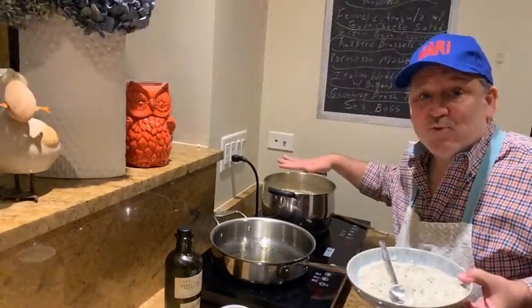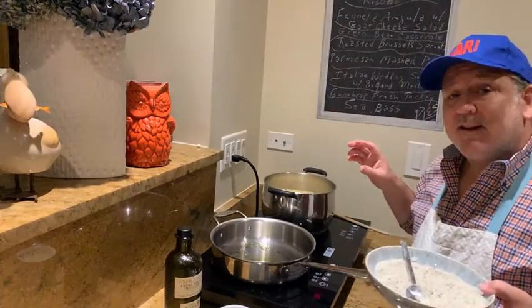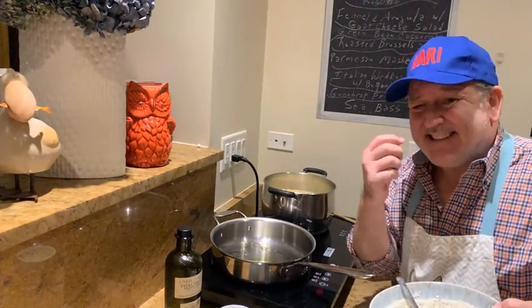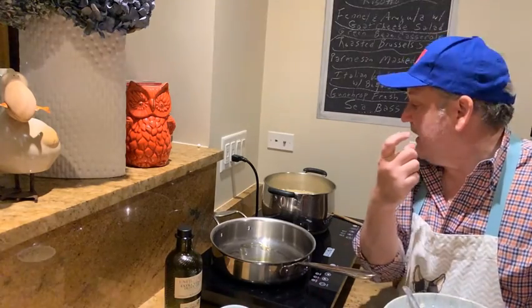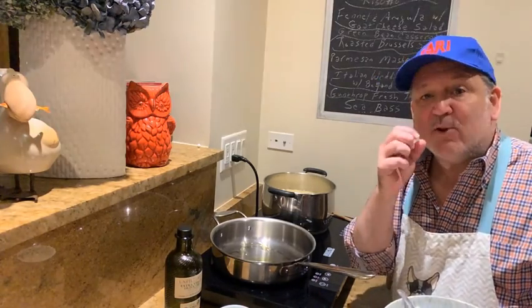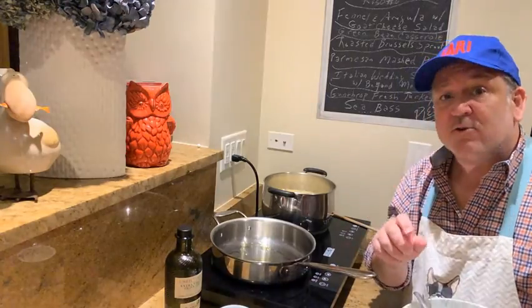Okay, so my pasta has risen. We are ready to go with our pasta. You cook the pasta until it is, as they say, al dente, to the tooth, right? I like my pasta with a little bit of a bite to it so you can feel your teeth going through it. You don't want it to be overcooked or mushy.